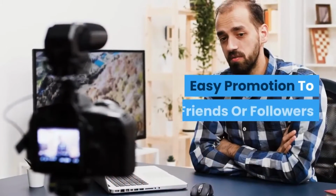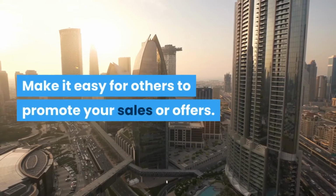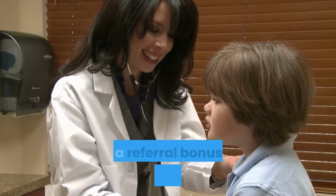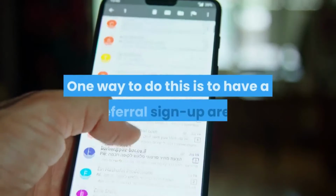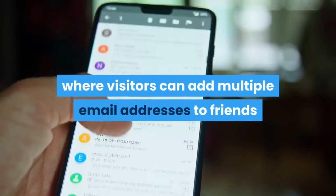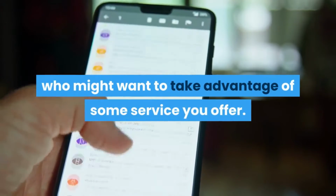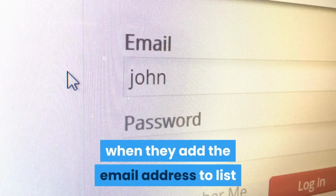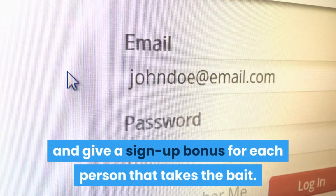Easy promotion to friends or followers. Make it easy for others to promote your sales or offers. Give them a little something back, like a referral bonus, for everyone they get to sign up. One way to do this is to have a referral sign-up area where visitors can add multiple email addresses of friends who might want to take advantage of some service you offer. Provide a template of the email that will be sent out when they add the email address to the list and give a sign-up bonus for each person that takes the bait.